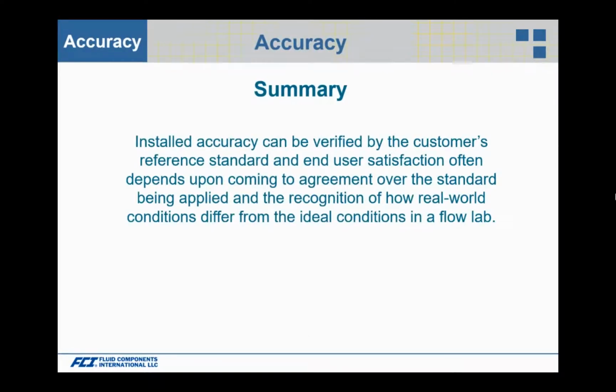So in summary, the installed accuracy can be verified by the customer's reference standard. It can be, we went through and talked about stoichiometric, what comes in must come out. It can be just, I know that I set the valve at a certain position. And so when we're talking about accuracy and it becomes more important, then we have to agree on what is the reference standard. What is the end user using? What is the customer using to come to an agreement on what the accuracy of the instrument is? Because we know that the ideal conditions in a flow lab are not the same as what's in the process.